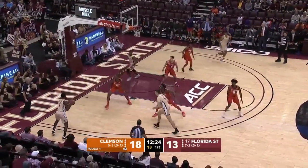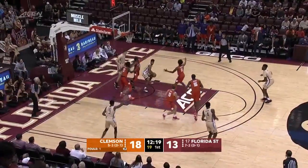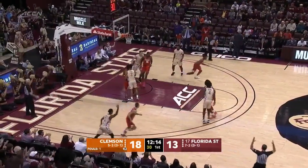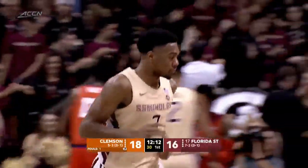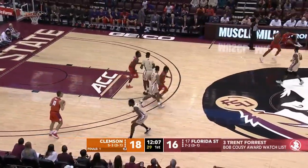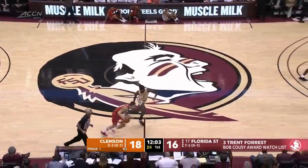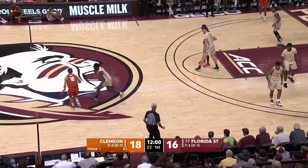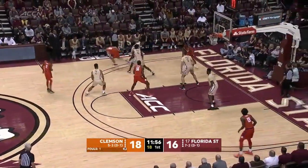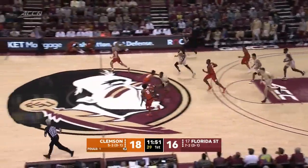Good help by Jemison. Corner 3. No. Offensive board. Forrest from the corner is good. I think Trent Forrest is a winner. I think he's been a part of so many successful teams here for Leonard Hamilton. Nobody on the floor today has more wins than Trent Forrest. He's increased his scoring every year on campus. As Leonard Hamilton says, look, this is a kid who scored 3,000 points in high school. He can fill it up. They go inside to the paint to Jemison, and it's stripped away.